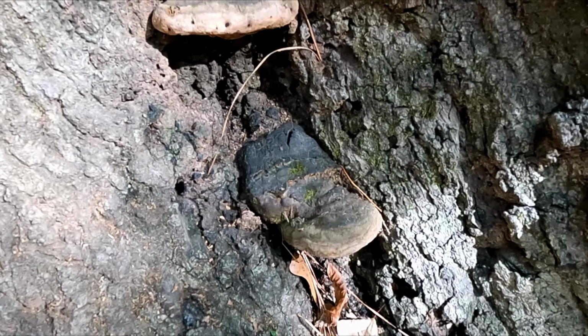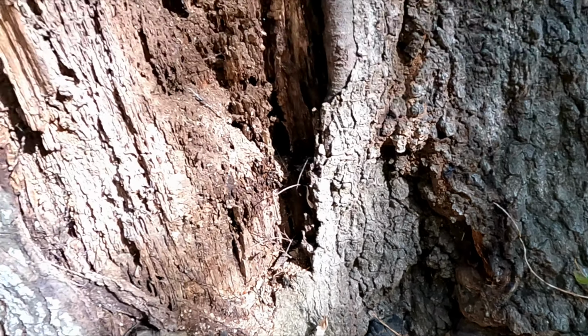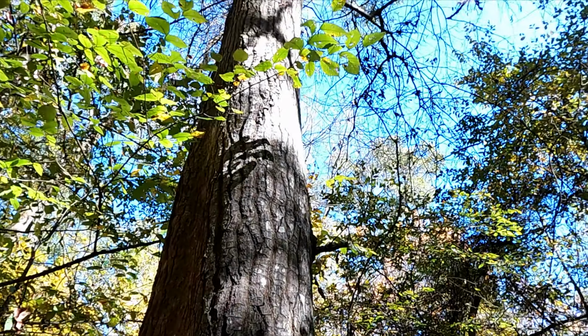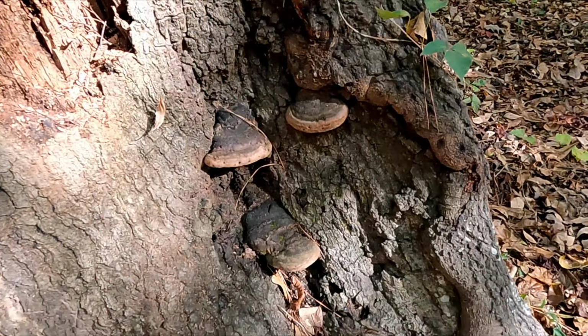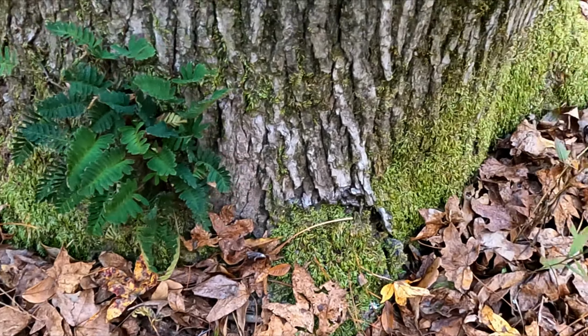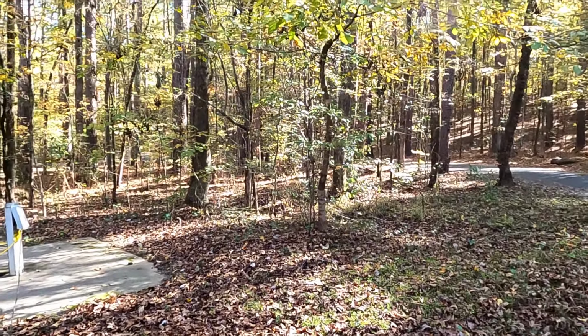Let's get some big mushrooms and fill the tree. It's a tall one. Not sure. It's kind of weird though. Beautiful little fern. Some moss. The woods next to the campsite.